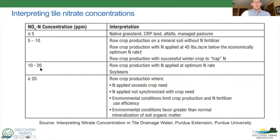What we're shooting for is that 10 to 20 range, if we're just a corn soybean type rotation with no cover crop. If you're in that 10 to 20 parts per million or milligrams per liter, we think you're doing a very good job of nitrogen management, meaning we're applying at the right rates and the right times where crops are going to use that nitrogen in the most efficient form.